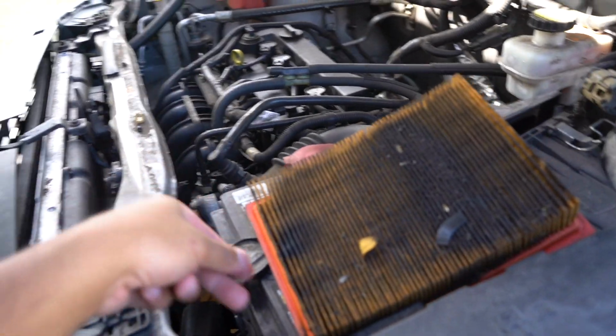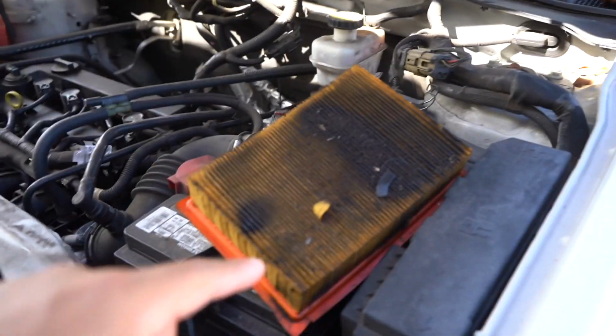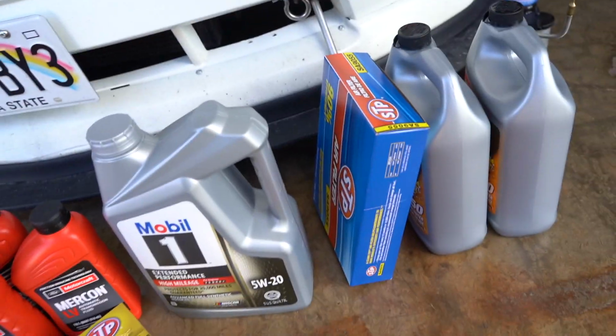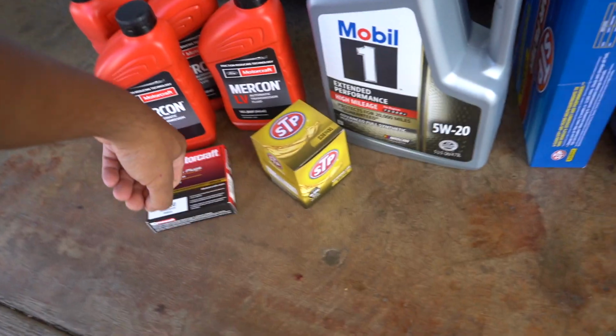So we just took out the intake filter. This has not been changed since the day we got it. Dude, this is filthy. Look at that. Had to stop by AutoZone and O'Reilly's. Got a coolant, intake filter, oil filter, trans fluid, and spark plugs.